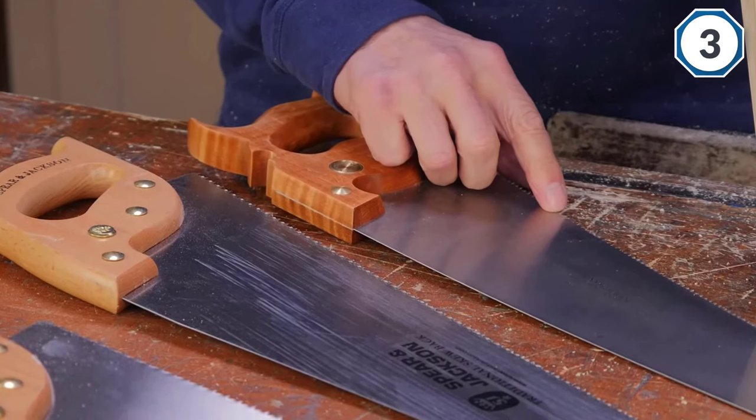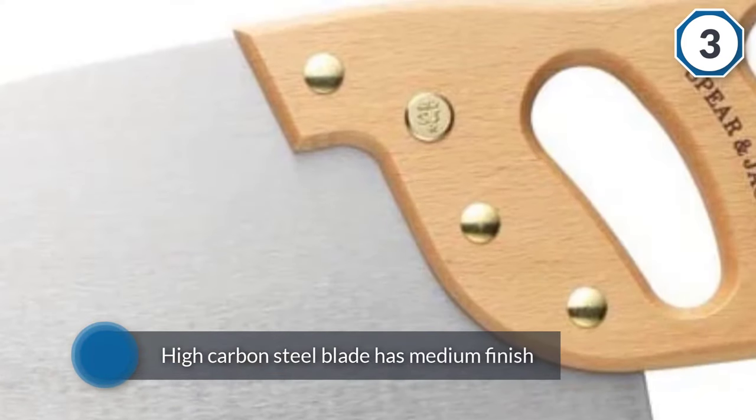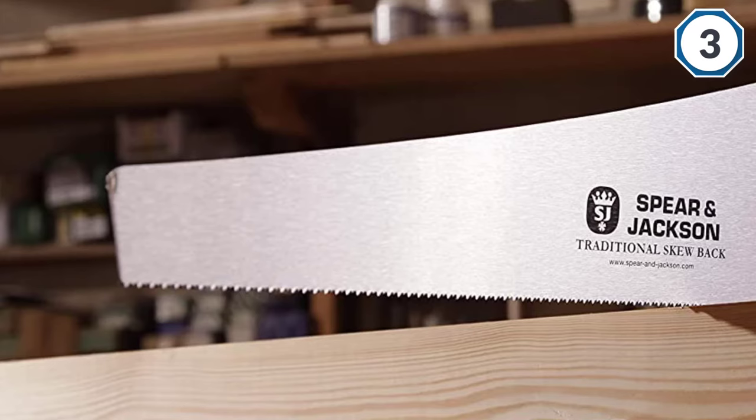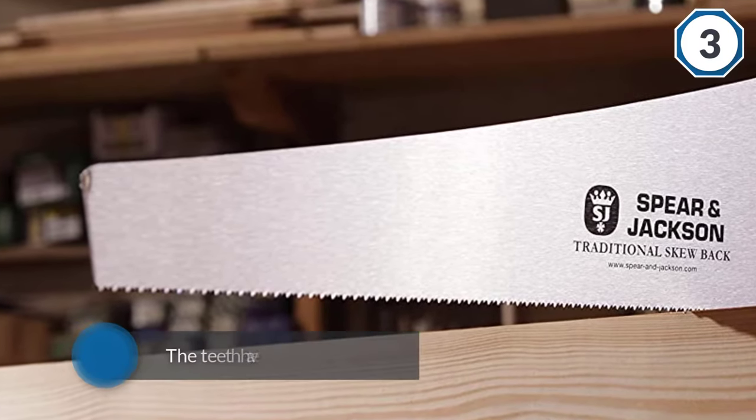It's securely riveted to the traditional style wood handle for comfort and stability. You can feel the quality of the saw with every stroke as it makes straight, clean cuts every time. It tears through wood without the need of downward pressure.